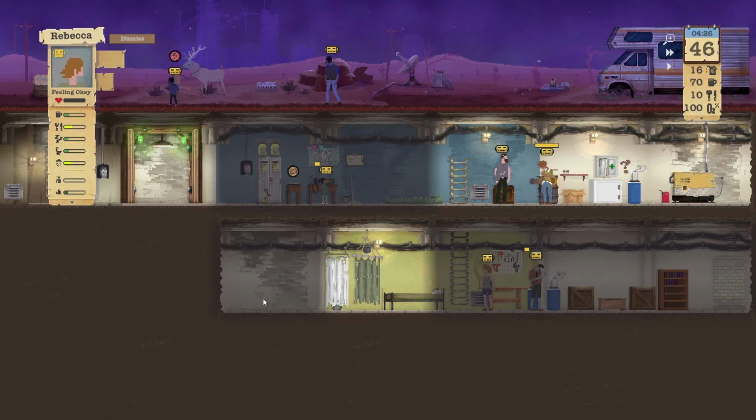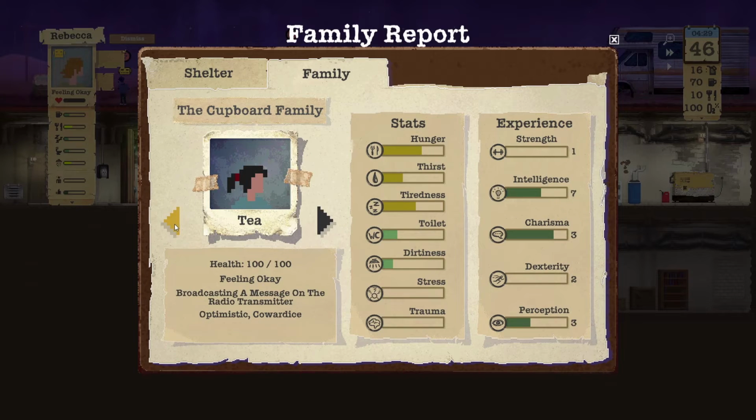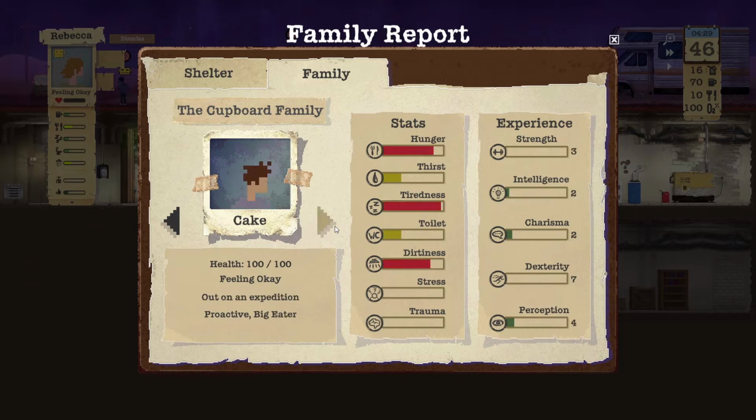Okay. Right, Rebecca. How can we see the stats? That's in here somewhere, is it? Family? Yeah, there we go. The stats on her are not that good. She's all right with charisma, but other than that, she is not really knocking it out of the park. T's stats are pretty good, given that T is a child. She has intelligence of 7. That's good. And then we've got Cake with a dexterity of 7. Again, for a kid, that's pretty good.